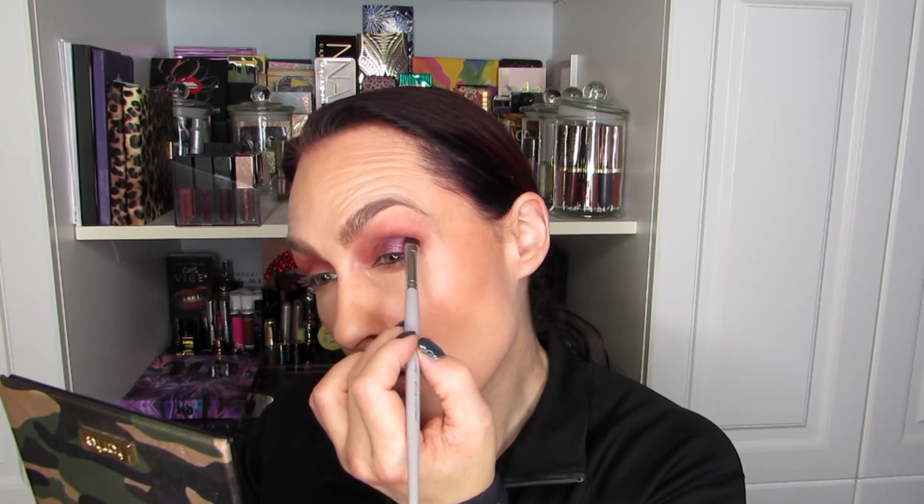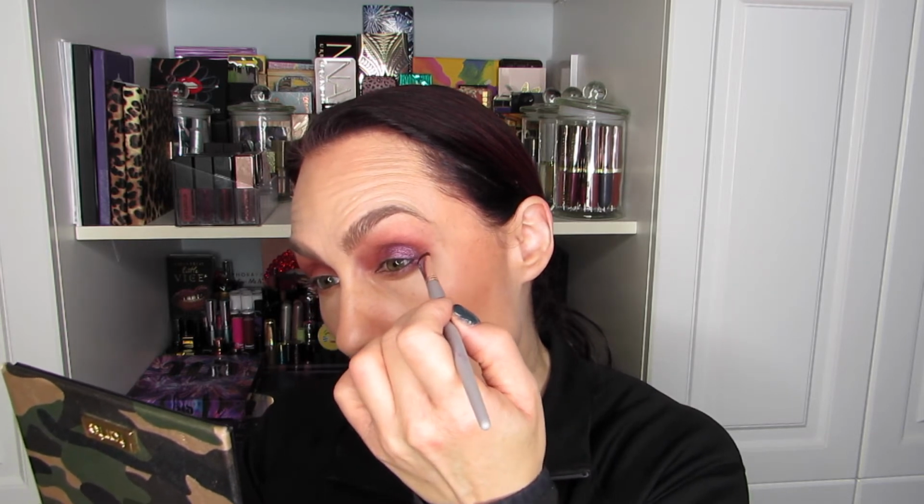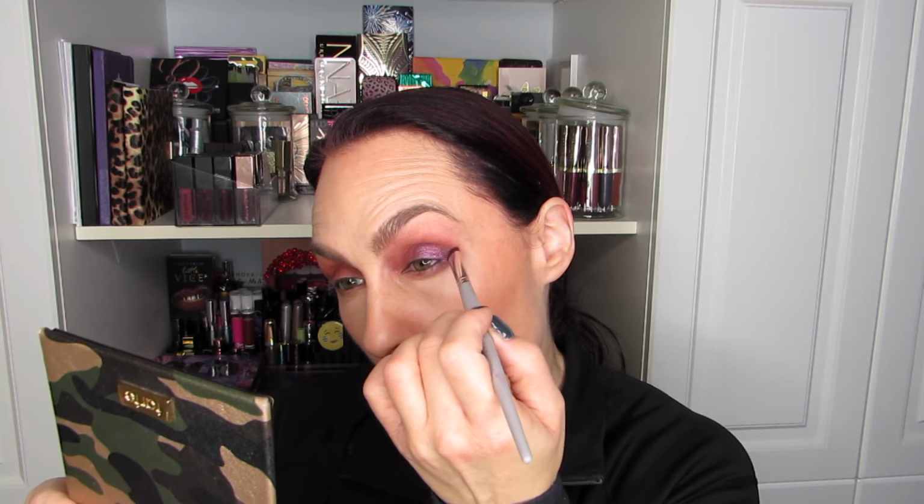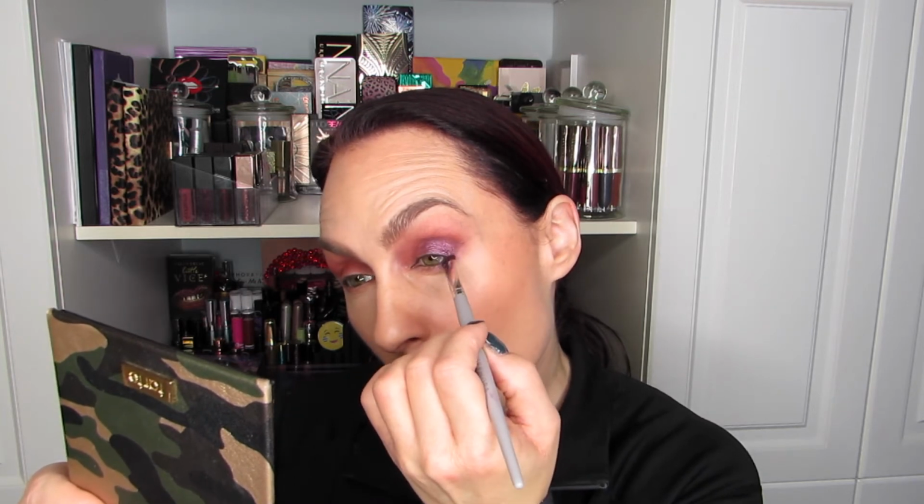This look is giving me vibes of Urban Decay for some reason. Like the metallic purple is making me think of Psychedelic Sister, although a more purple aubergine, not quite aubergine, but a more purple version. I think I'm going to make the V a little bit more pronounced with this brush. Okay, I will do the other side and then we'll see what we do with the inner lid.